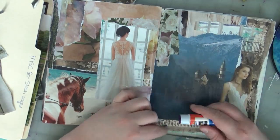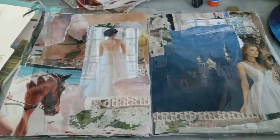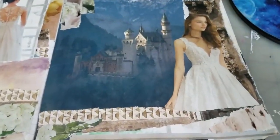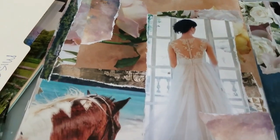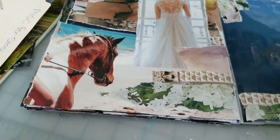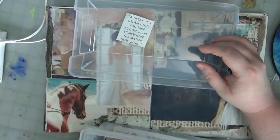We have this girl looking out the window. I have to think, is she looking out the window of the castle, dreaming of what's beyond? Or is she looking out her window to the castle and dreaming of going there? Not quite sure yet. And we have the horse there, because for some reason the phrase wild horses kept coming in my mind as I was doing this.